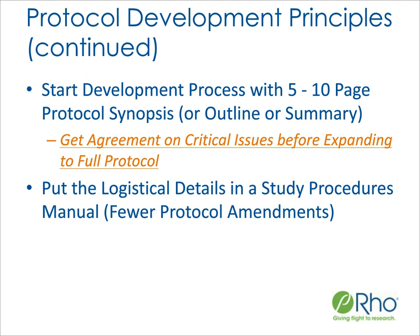And if you have a lot of procedures around mixing the drug or administering the drug, please put those into a study procedures manual rather than in the protocol, because things like that may even change within the trial, so you'll have to submit a protocol amendment. So get the details out of the protocol and into a study procedures manual.